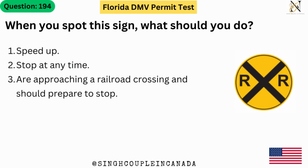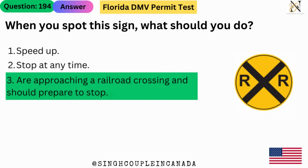When you spot this sign, what should you do? 1. Speed up. 2. Stop at any time. 3. Are approaching a railroad crossing and should prepare to stop. The answer is 3. Are approaching a railroad crossing and should prepare to stop.